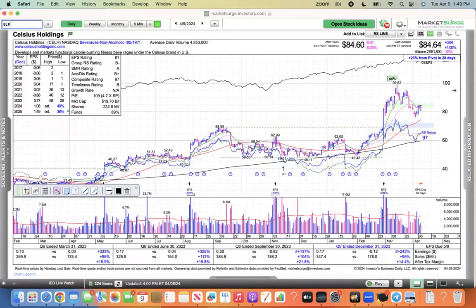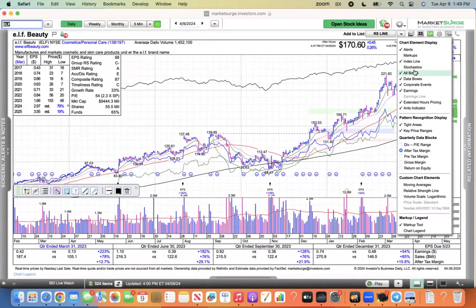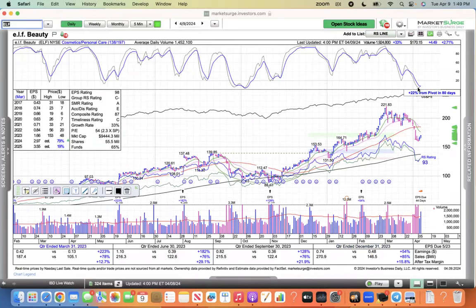What's the other one? Oh, ELF. ELF, I told you yesterday that I thought it was overdone. I went to show you the stochastics on this, and it hasn't been this low or slow since the last time it made this base. So I'm thinking fund managers came in Monday and just said, hey, this thing is way overdone. These guys are taking market share. Ulta Beauty might be having trouble, but I don't know.